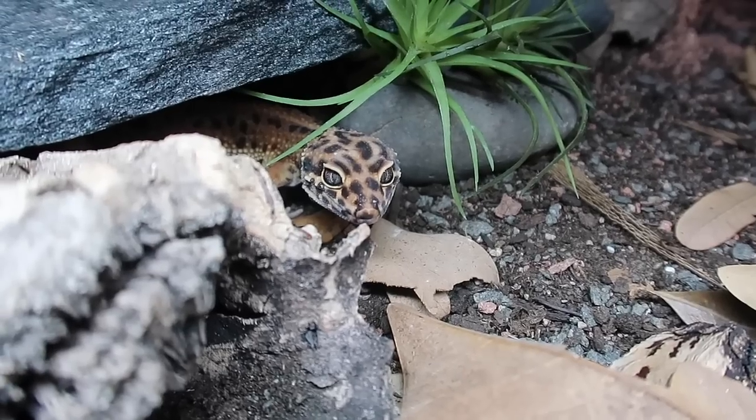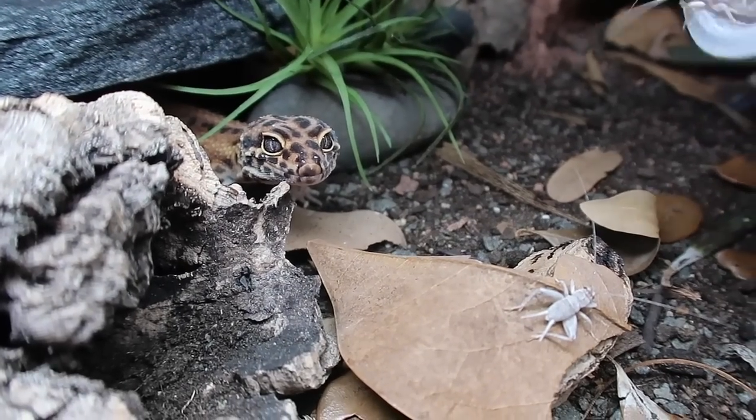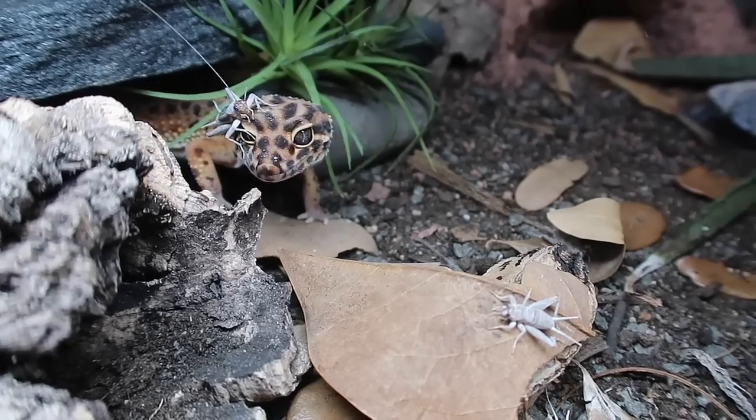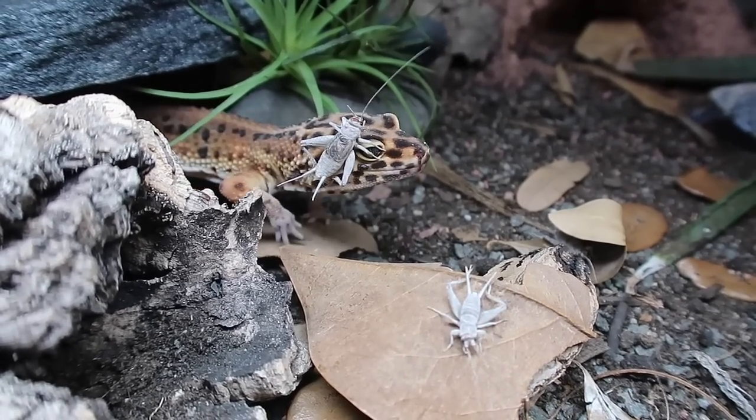And next we're feeding Alani, who is my leopard gecko, and you know, sometimes you just get a little bit of food on your face and you can't get it off, but that's all right.